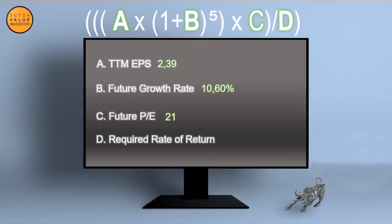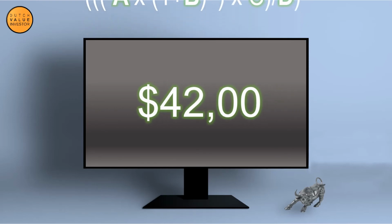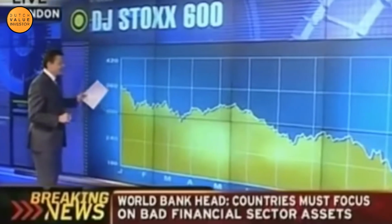Finally, the required rate of return. For an investment in an individual company, I recommend aiming for a 15% return on your money. Otherwise, I think it is not worth the risk of investing in individual companies. Using the following formula, I believe today's intrinsic or fair value of Activision is around $42 per share. Now to be clear, I do not advise buying Activision at $42 per share. A lot can happen in the coming years and my assumptions can be wrong or too optimistic.